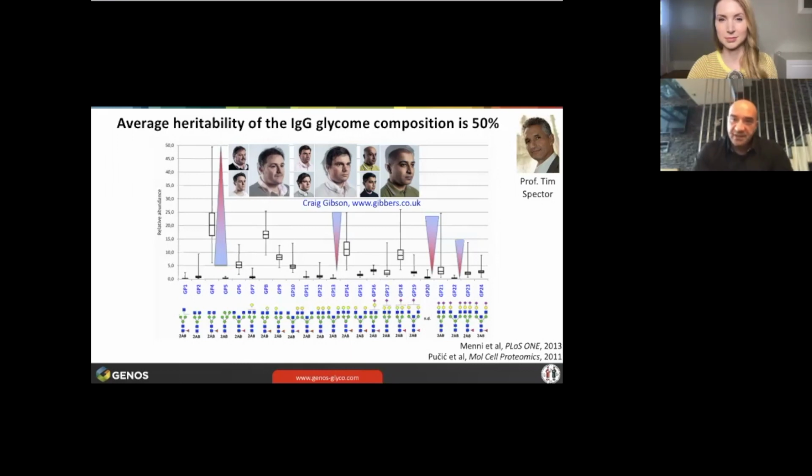But we still have a significant proportion of this glycan composition of the GlycanAge index, which is environmental. So which is being determined not by our genes, but by our behavior, the way we eat, the way we think, the way we exercise. This all affects our glycans.